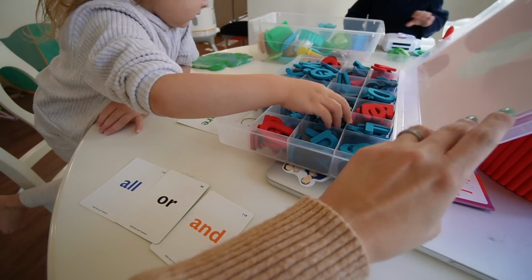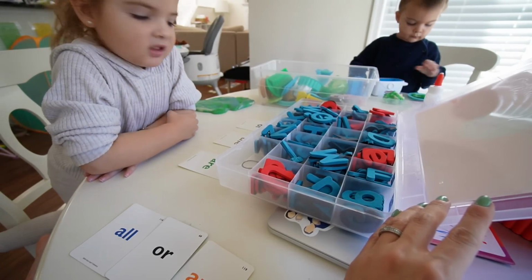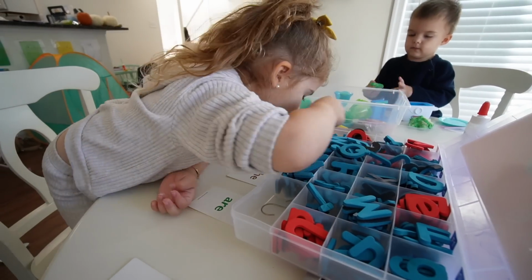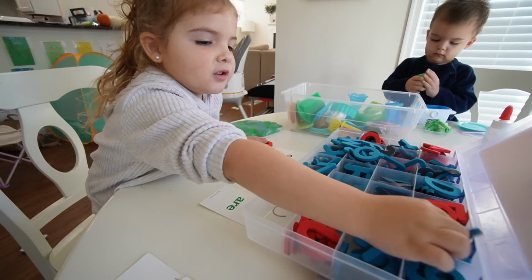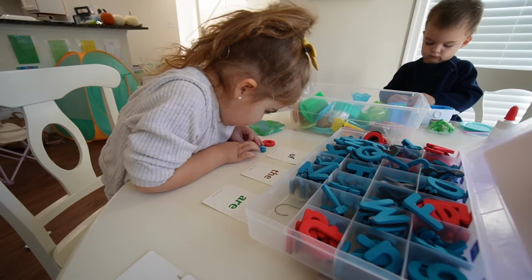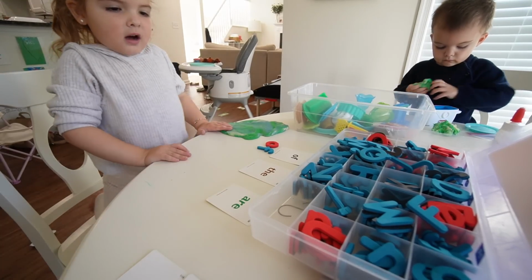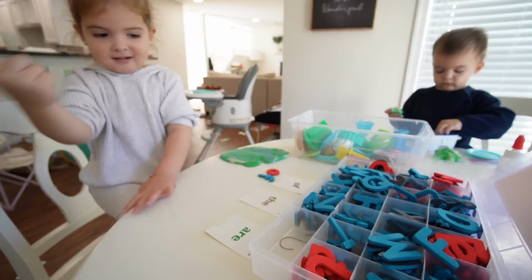So let's find them. The first one, do you know what that one is? Let's sound it out. Of. So let's see. O. So find an O and find an F. Here's F. Very good. Perfect. So what does that one say? O and F is "of." Now this one says "the." So we're gonna see a T, an H, and an E.